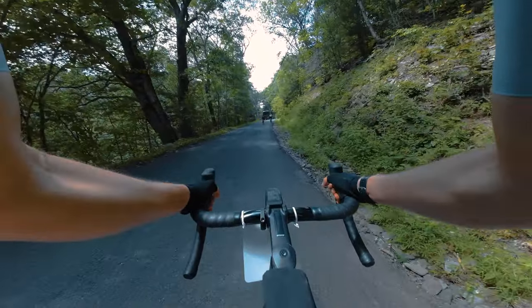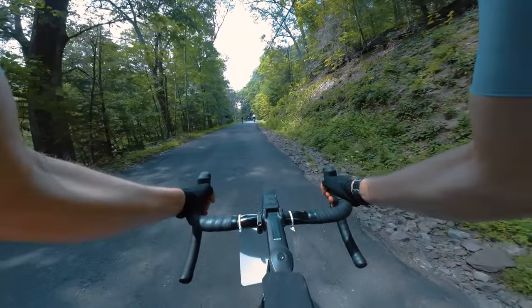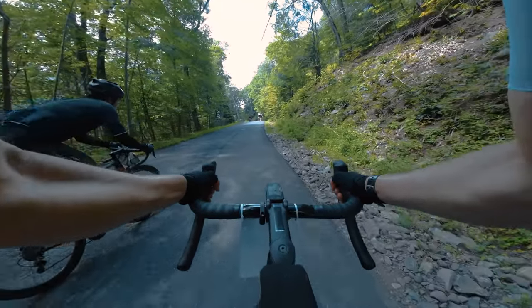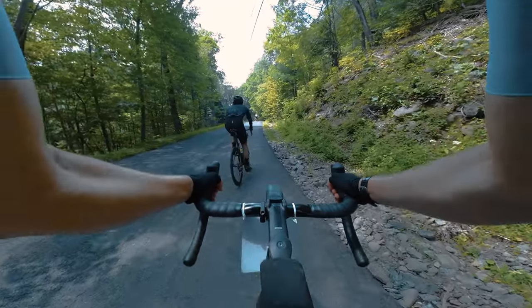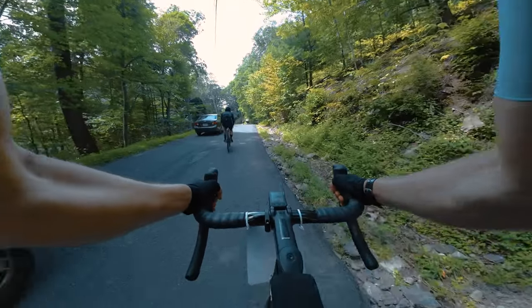I just did whatever it took to go up the steep sections without having to zigzag or get off the bike and walk. The reason I didn't want to zigzag across the road was that there were a fair amount of cars driving on this road, more than I expected.